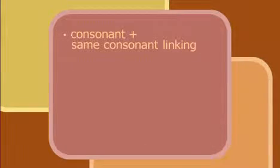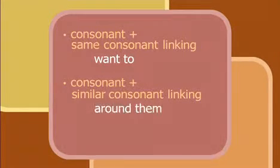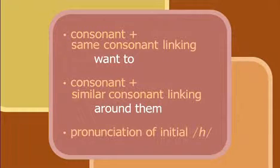Let's review what we've learned about linking words. First, we talked about consonant and same consonant linking. The example we saw was want to. Then we looked at consonant and similar consonant linking, around them. And finally, we saw how the pronunciation of the initial H sound can change when we link words in spoken English. Don't forget to listen out for these changes when you talk with native speakers.